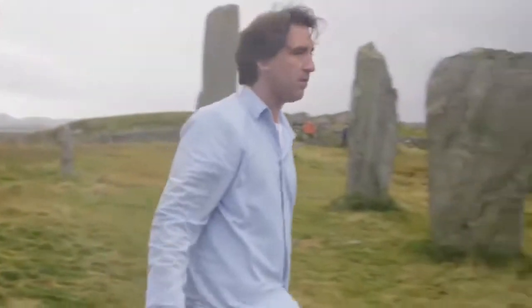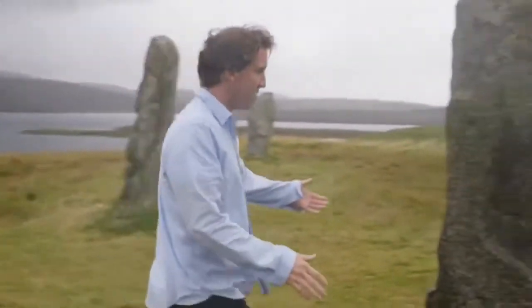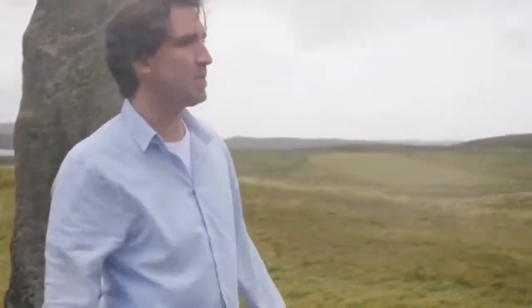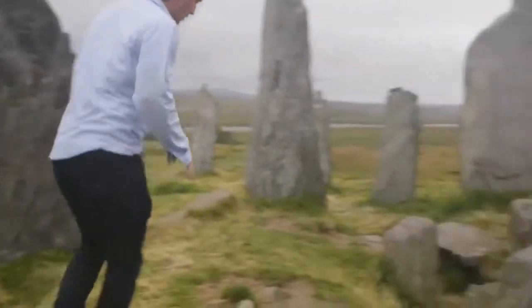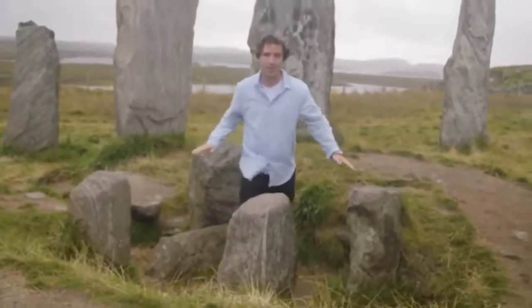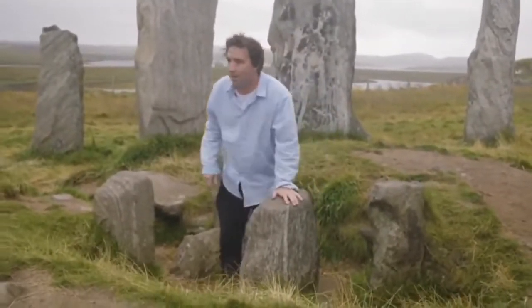Just walking around them, you can see they're all different shapes and all different sizes, but most of them are quite thin. They're relatively thin and broad. So they're obviously selected and carved for those exact purposes and those exact shapes. Just walking around them here in the middle, there's a little depression. Look here. This looks as if it could have had perhaps an altar. Perhaps there's a big stone slab that went across here as the centre of the ceremony and the centre of the rituals that took place here.